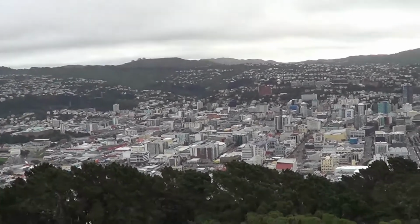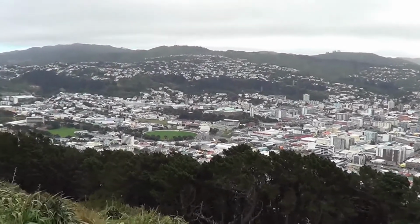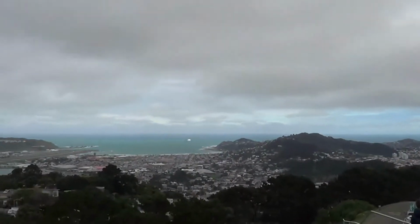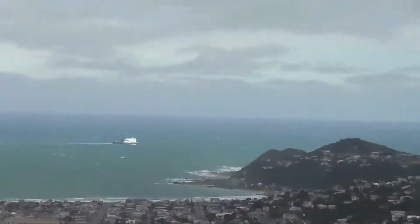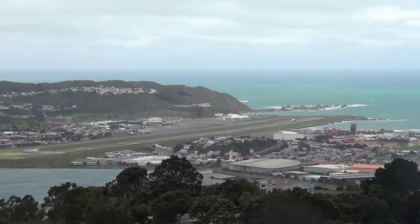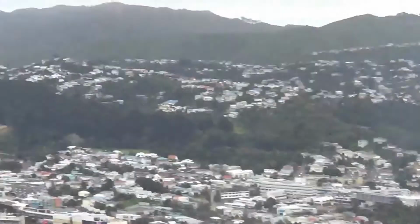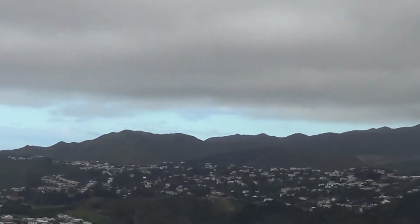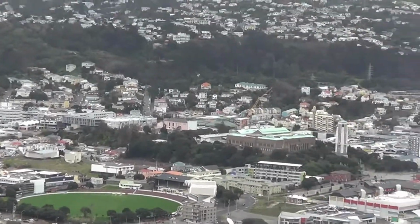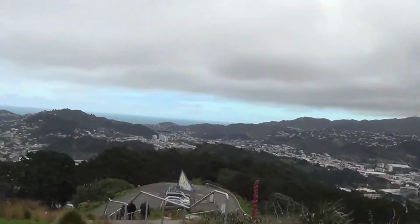And then you can start looking around this way, seeing more parts of the city, the Basin Reserve, the famous cricket ground. And then you can start looking this way, facing south, you can see the Cook Strait. There's a Blue Bridge ferry heading out. And over there, Wellington Airport. The Wellington Hospital will be somewhere over that way, I think. Oh, God, my voice went all high there. Over there, next to the Basin Reserve, is the War Memorial. There it is. So yeah, there's lots to see up here.